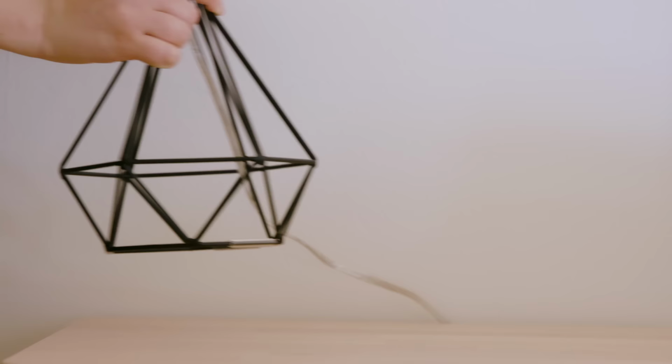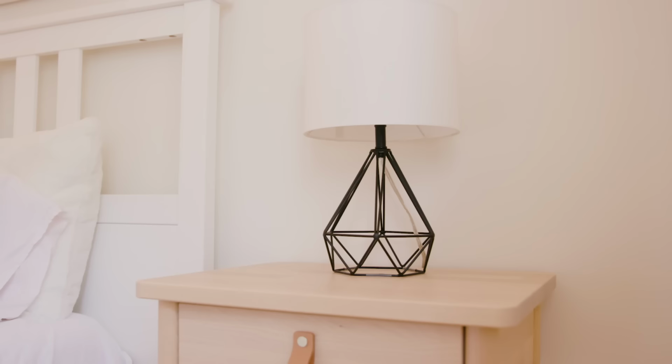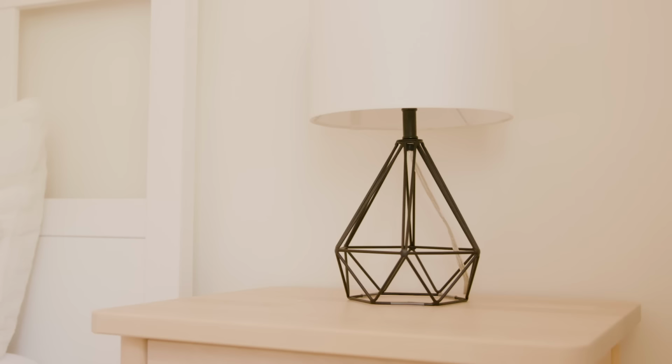Let's talk table lamps. I'm adding table lamps on top of each of these dressers, and I feel like having two matching side tables and table lamps just instantly makes you a grown-up. There's something so sophisticated about it, and if you're going for that very clean and neutral look, I would highly suggest doing a matching set of side tables and table lamps like we've done here.